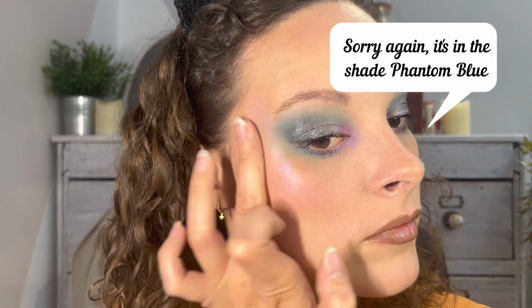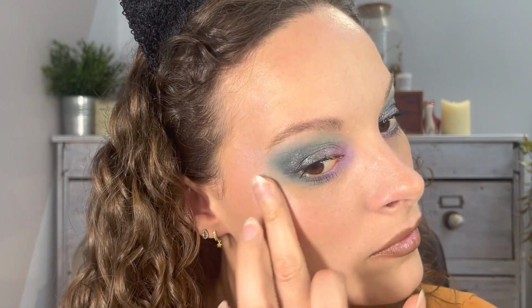It's so beautiful. I really love the formula of them. So I have now 5 liquid highlighters from them, if I'm not mistaken, and I really love them. They're really special but still easy to use, and as I prefer a colored highlighter, this is really perfect. I really love how the look came out. I hope you do too.